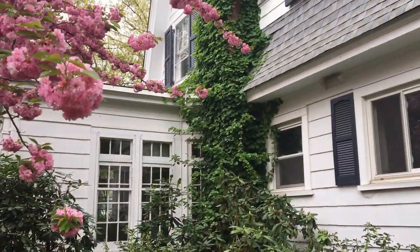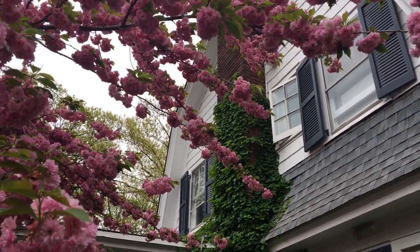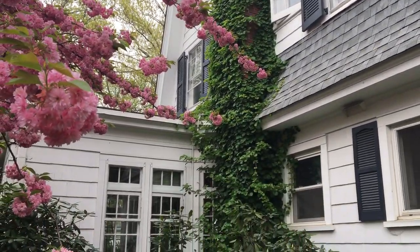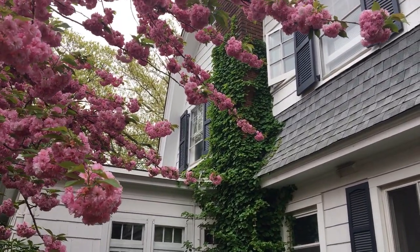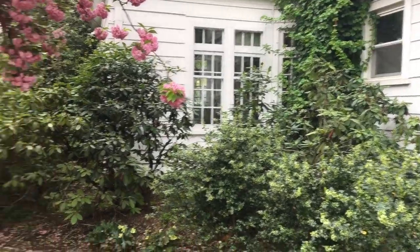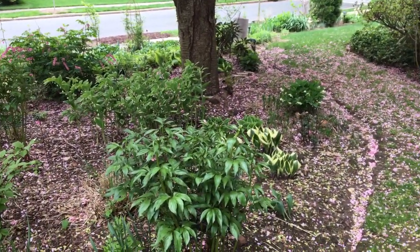And then that is a climbing hydrangea. That thing is probably, I'll say, 8 years old. And it blooms every year. It's very pretty. And this is the back of the perennial border.